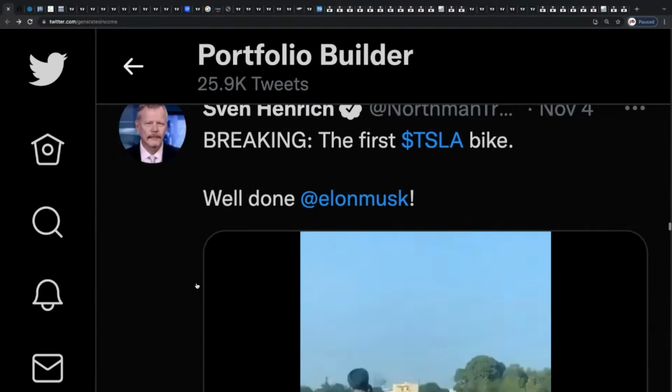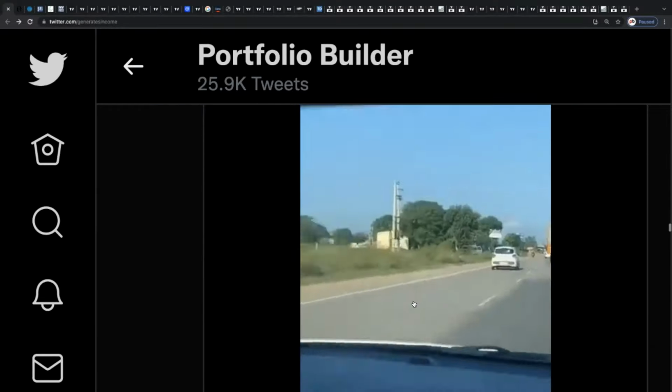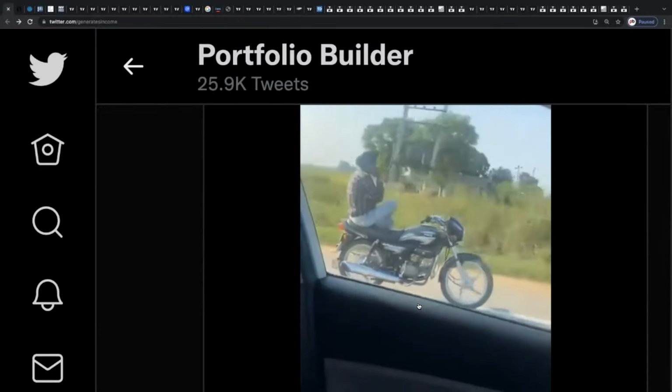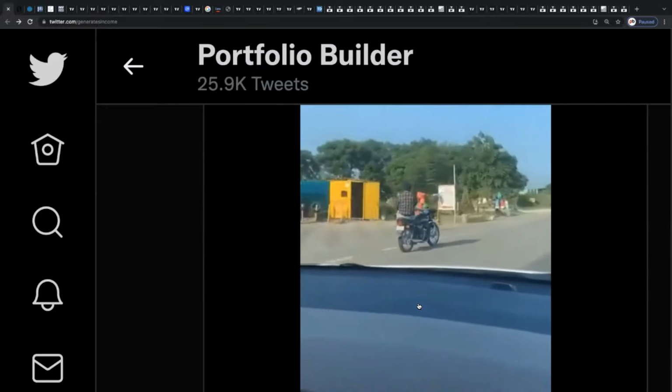All right, we'll end with a funny joke from Savon Henrik. Breaking the first Tesla bike. Well done, Elon Musk. Got this funny guy, I don't know what country, riding his bike with no hands.